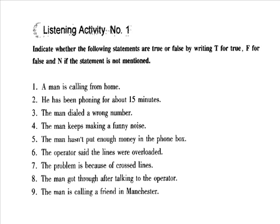Operator, can I help you? I'm calling from a payphone in Ealing Shopping Centre. I've been trying to get through to a number for the past 15 minutes, but I keep getting a funny noise. Are you sure it's the right number, sir? Yes, I've checked in the telephone book. Are the lines busy? What kind of sound are you getting? A continuous humming sound. Did you put in enough money? Yes, I put in the correct amount. What number are you calling, sir?